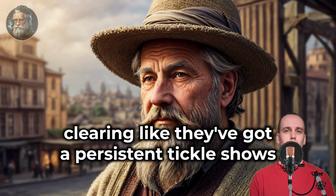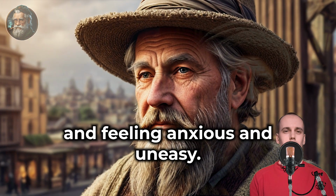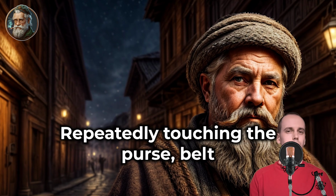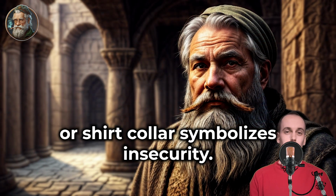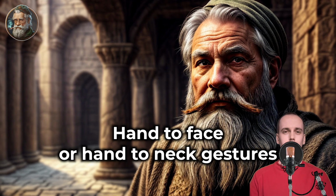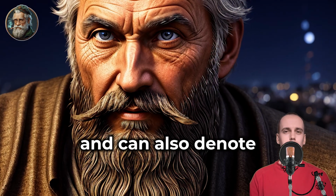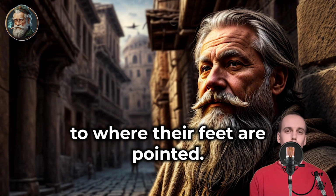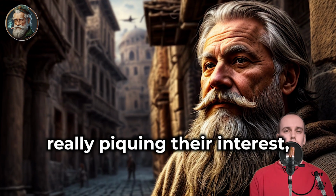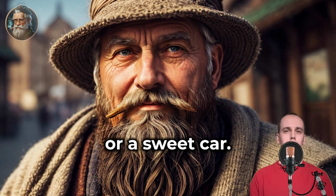Constant throat clearing, like they've got a persistent tickle, shows the person is in a nervous state and feeling anxious and uneasy. Repeatedly touching the purse, belt, or shirt collar symbolizes insecurity. Hand-to-face or hand-to-neck gestures usually telegraph an intent to conceal the truth and can also denote general jitteriness. Pay attention to where their feet are pointed. They often indicate what's really piquing their interest, whether it's an attractive woman or a sweet car.